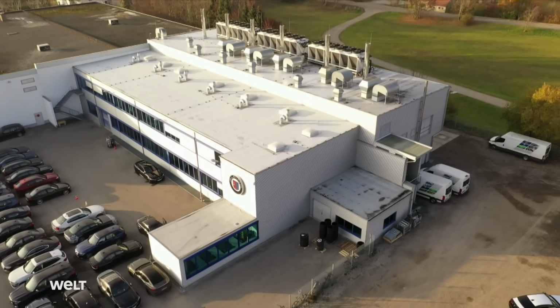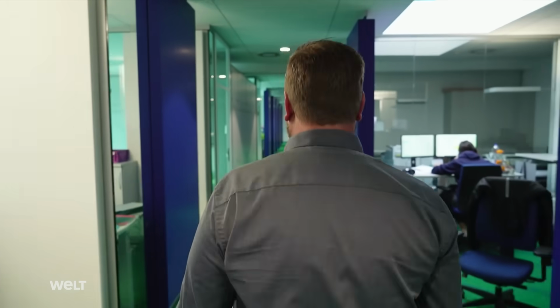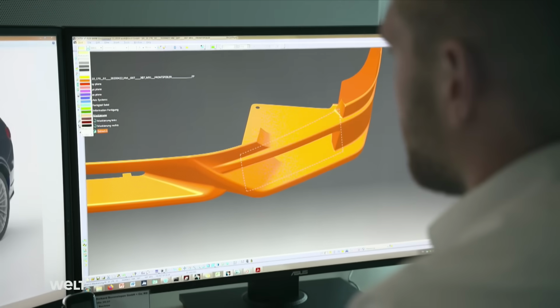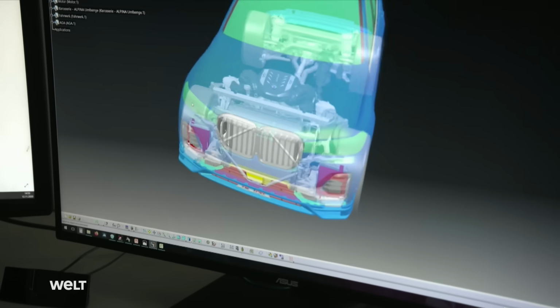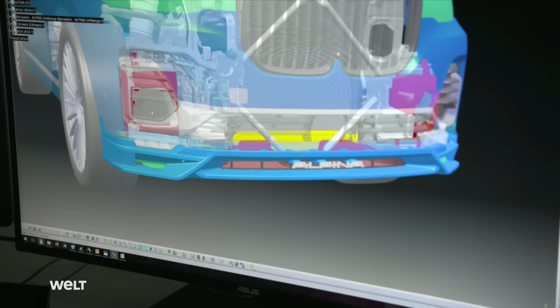On the upper floor of the development center, an idea becomes reality. Engine, suspension, and body modifications are first created on the computer. The engineer's digital pen was also the source of the striking front spoiler. Its function is to hold the super-fast Alpinas to the ground and cool their engines.